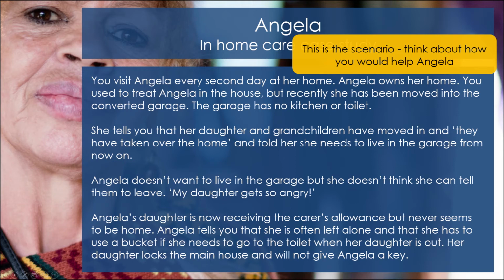If someone like Angela is your client and you walk away from that situation feeling that concern, you need to speak out for your client. You need to speak out for your patient. You need to speak to your manager about the situation, speak to your team. It may be, if Angela lives on the Central Coast, you can contact us at the Elder Abuse Service. If Angela doesn't live on the Central Coast, you can contact the Age Discrimination Commissioner, the 1-800 number that Jess is going to give you later on.